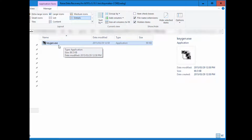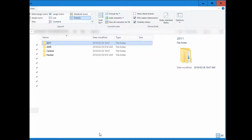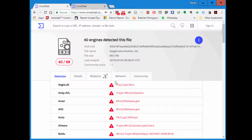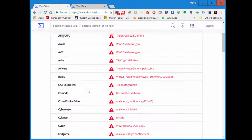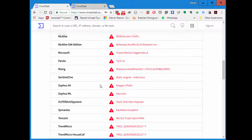Now the keygen here, if you don't have a clue what is going on, what you need to do is upload those to virustotal.com, and that will tell you if the file is actually a threat. The first one is keygen.exe. As you can see here, 40 of the 68 engines running on virustotal.com have picked up that this is a suspicious file. And as you can see, it's a Trojan. Some define it as Crypt, which is usually ransomware. So as you can see, it's highly contagious as far as I'm concerned, and not trusted at all.